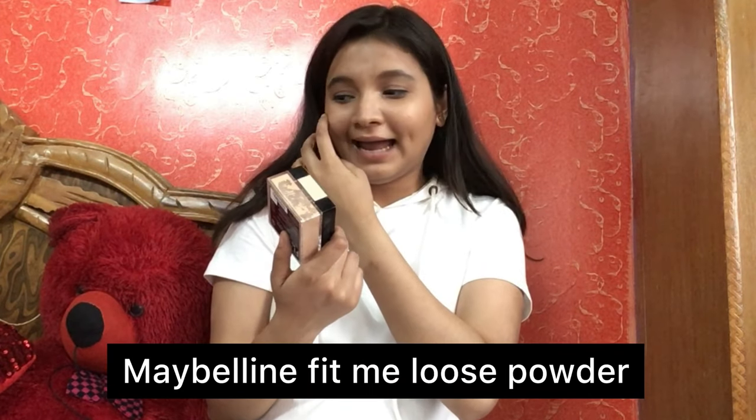This is again from Maybelline, which I bought for myself. I really wanted to get a loose powder. I had one, but that was not that great. And I knew that the Fit Me loose powder is very nice. I've heard the review of it. So I had to take it, and it is nice.